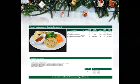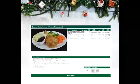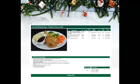It says on the spec to do these from frozen, but if you've got an X amount out for a certain party, you can easily do them in the oven. Festive pie, same as last year, so that's turkey, stuffing and cranberry. That's served with your festive veg and mashed potato, again served with your premium gravy.